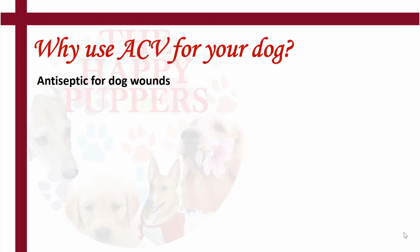Now, how can you use apple cider vinegar for your dogs? For humans, we have these antiseptics. If you get small cuts and wounds, you have antiseptic lotion, antiseptic cream, different sorts of things. But for dogs, you can use apple cider vinegar for those small cuts and bruises. However, I must tell you that these benefits have not been scientifically proven.